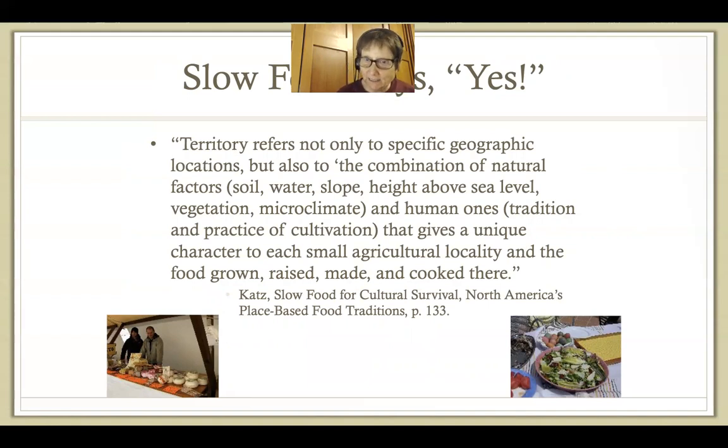You can just stick in another apostrophe right there to match that one. Okay, that's from Sander Katz on place-based food traditions.